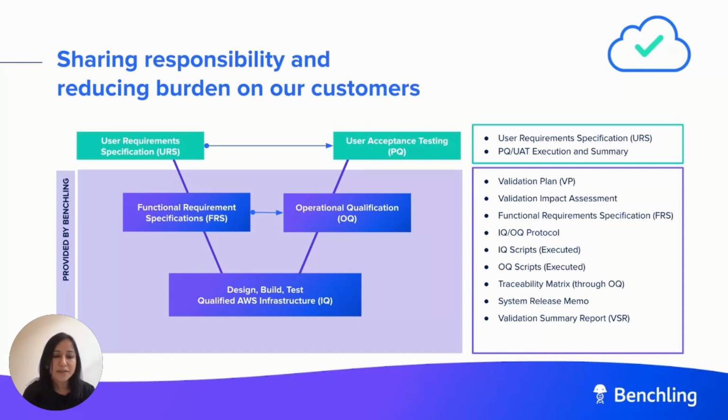We develop and maintain a full set of validation deliverables that can be leveraged, thus allowing you to limit your activities to intended use configuration and validation thereof.